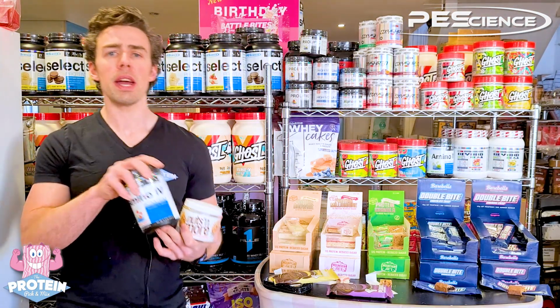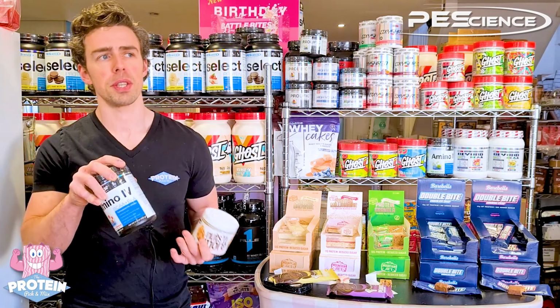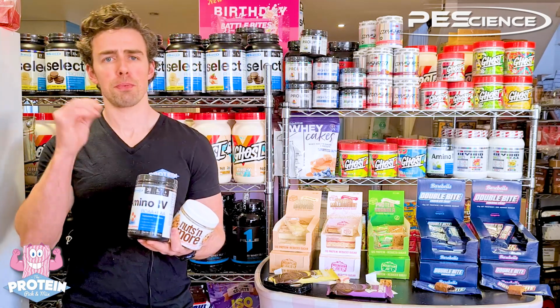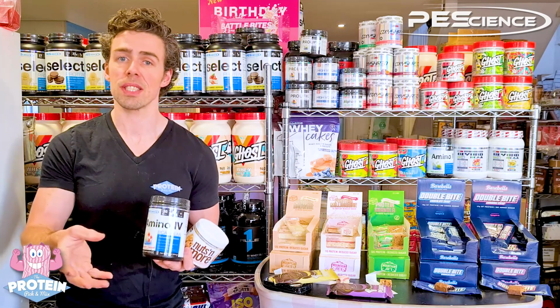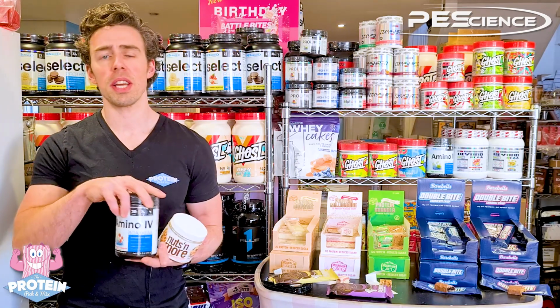It's a BCAA EAA combo. It's got electrolytes in there as well. It's vegan friendly, so it's plant-based, so great quality. And they've got a slightly different take than some of the other brands in that they just promise you the leucine. So that's the key component for muscle protein synthesis. They've promised you the 5 grams of leucine going in this product, and yeah, it tastes pretty good.